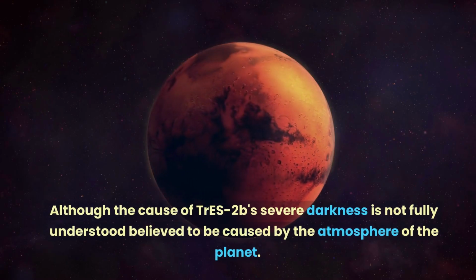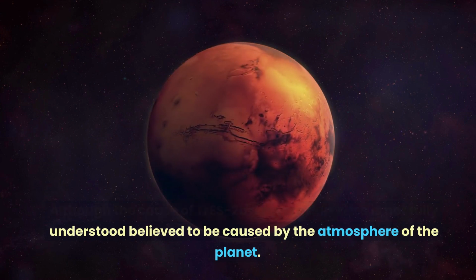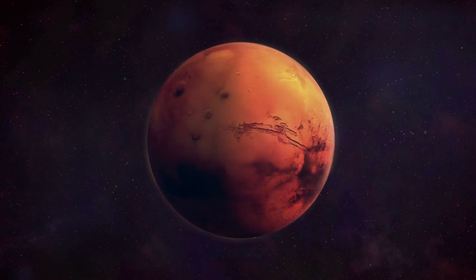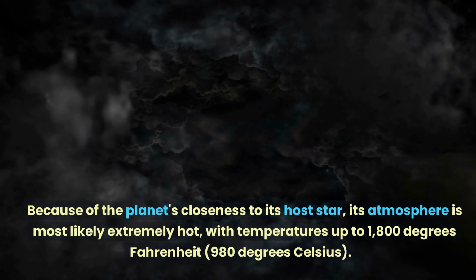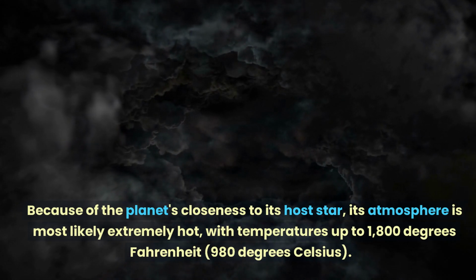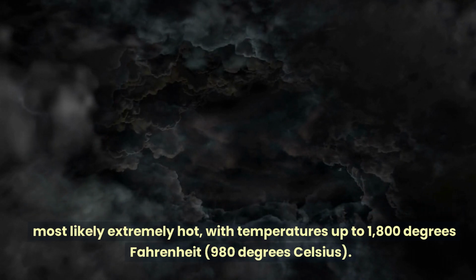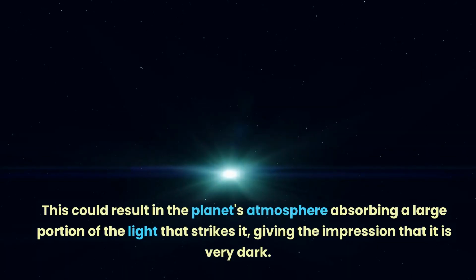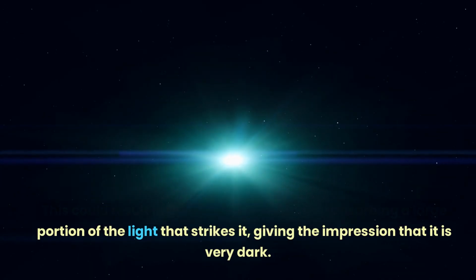Although the cause of TrES-2b's severe darkness is not fully understood, it is believed to be caused by the atmosphere of the planet. Because of the planet's closeness to its host star, its atmosphere is most likely extremely hot, with temperatures up to 1,800 degrees Fahrenheit, 980 degrees Celsius. This could result in the planet's atmosphere absorbing a large portion of the light that strikes it, giving the impression that it is very dark.